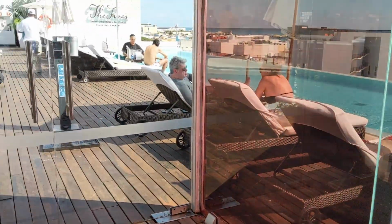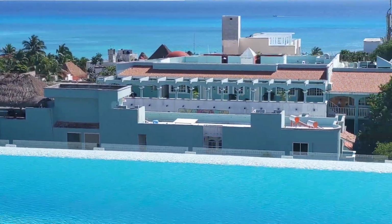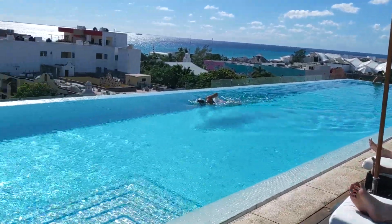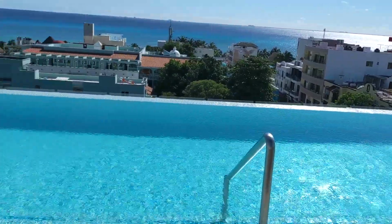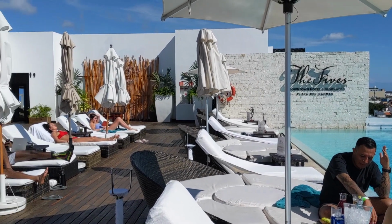The rooftop infinity pool is the highlight of this hotel. Many people not staying at the hotel will buy a day pass just to spend the afternoon there. The L-shaped pool wraps around almost half of the rooftop and has a great view of the Caribbean Sea. You can reserve a cabana for the day or just take one of these loungers if you get there early.